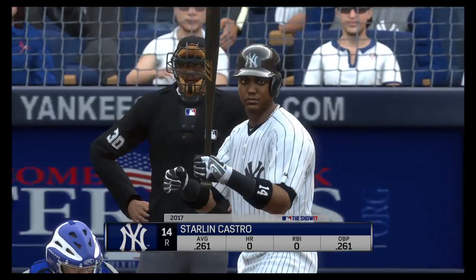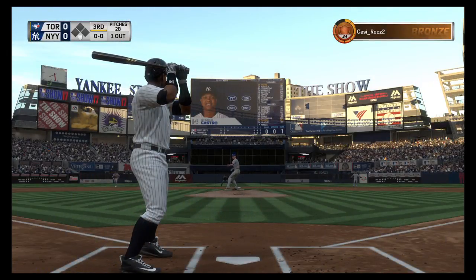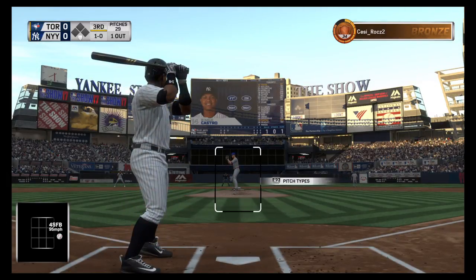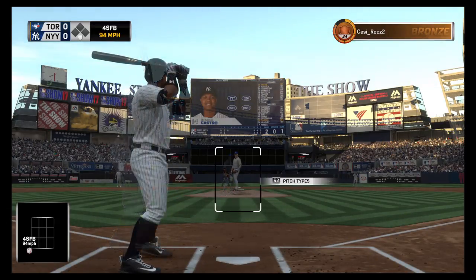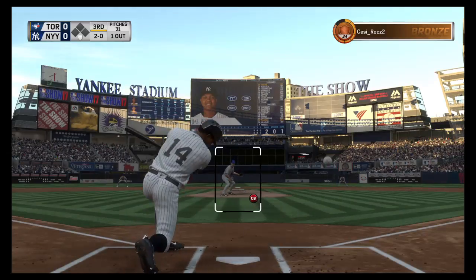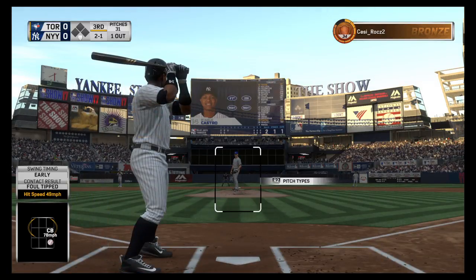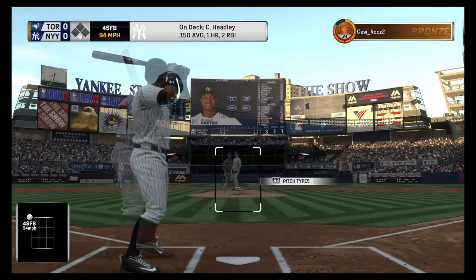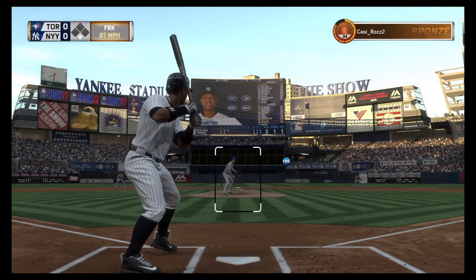Stepping in, Starlin Castro. He's ready for his first at-bat of this early season contest. And he'll miss the target away with the fastball. It's 1-0. 1-0 count. Here it is. A fastball that just misses inside. Hitters count. Here's the 2-0 pitch. And he'll just get a piece here as this is chopped foul at home plate. Fastball, and looks like they're pinching him a bit here. It's 3-1. 3-ball count right now.